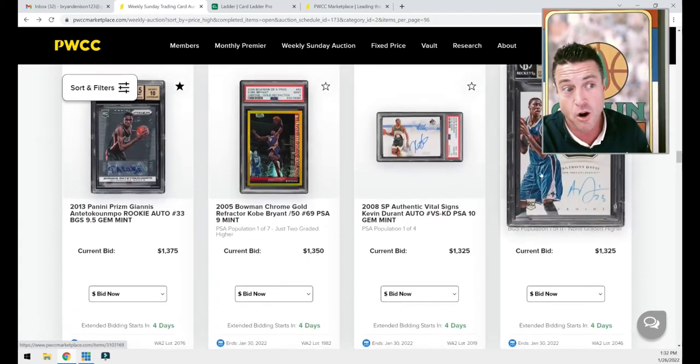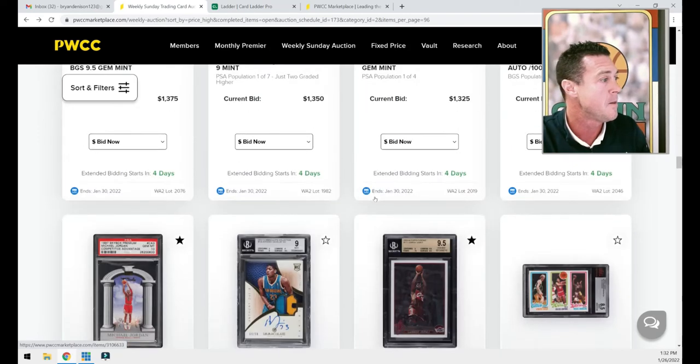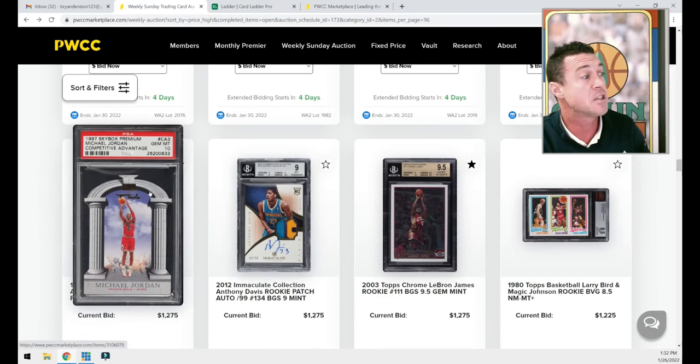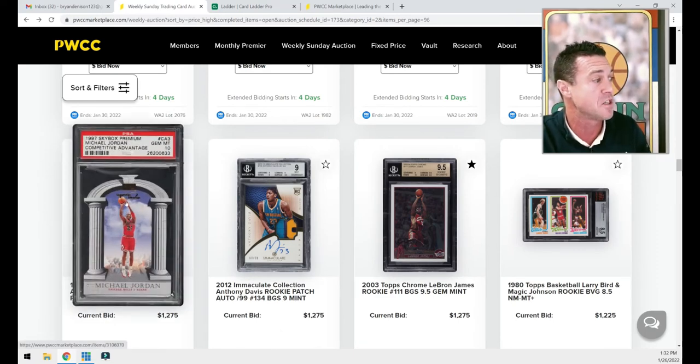1325 might be a good card for those investor types out there who think that the Lakers do have a chance to make a push. Sell this midway through the playoffs because they're not beating the Bucks. Competitive Advantage, PSA 10. I've got this one favorited because I've got the 9.5. Anxious to see where it goes.